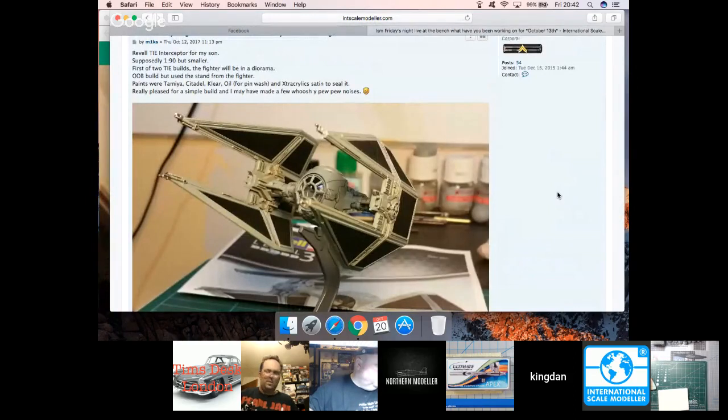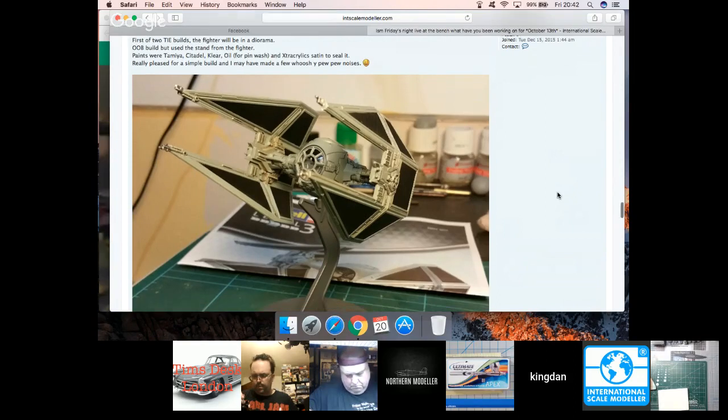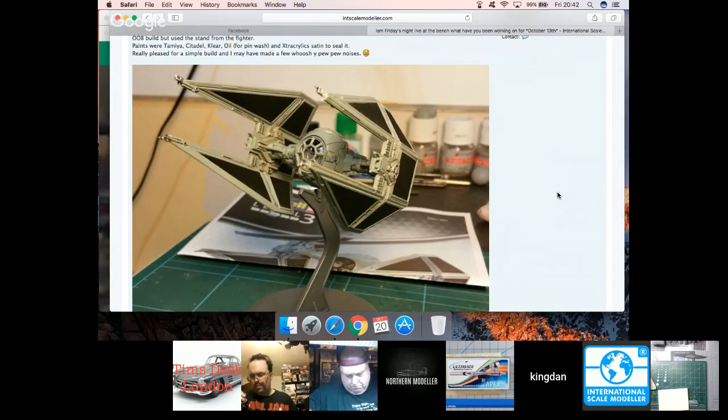This is M1KS next. This is his Revell TIE Interceptor for his son. Supposedly 1/90th, but smaller, it says. First of two TIE builds. The fighter will be in a diorama box build, but use the stand from the fighter. Paints were Tamiya, Citadel clear, oil for pin wash, and Xtracrylix satin to seal it. He's really pleased for a simple build. It may have made a few whoosh, pew pew noises.